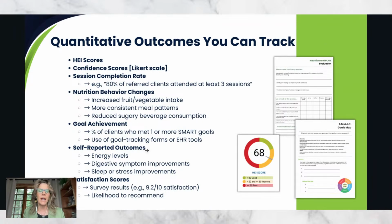Okay, so self-reported outcomes: energy levels, digestive symptom improvements, sleep or stress improvements. That's softer data. That is going to be inside of patient charts generally. So self-reported outcomes are generally going to be kind of your one-to-one or small group, but you can still quantify that data by saying 95% of the people who come to see me report better energy levels. Right? I sound like an ad on TV, right? But that's a good lesson. That's what they do, right? They take these percentages and they make them work for their business. So self-reported outcomes can be aggregated and reported as well.